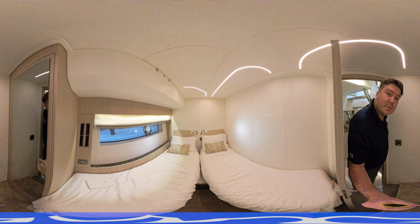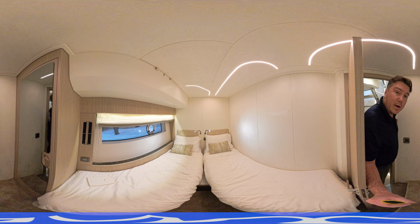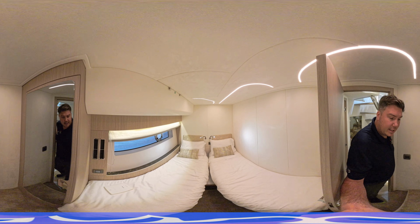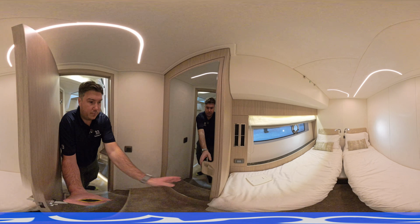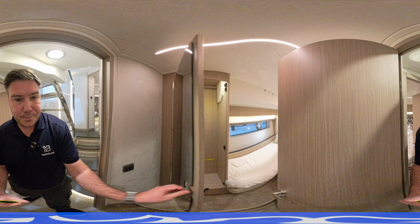I like the lighting as well, how that's inset into the ceiling there. And you've got things like reading lights and repeater switches up by the bed head. And there's an escape hatch in the ceiling as well if you need to get out in an emergency. Again, there's natural ventilation and a hull window, and you've got hanging storage as well. Not bad hanging storage at all for a cabin like this.